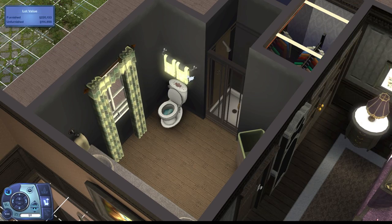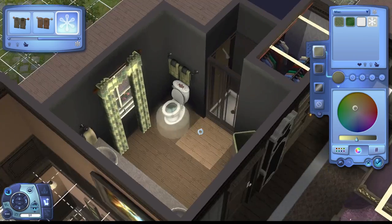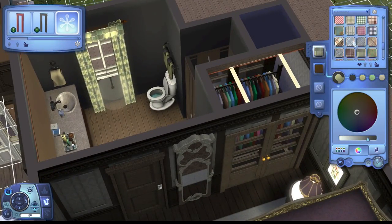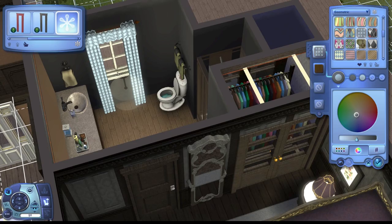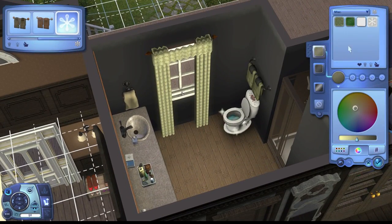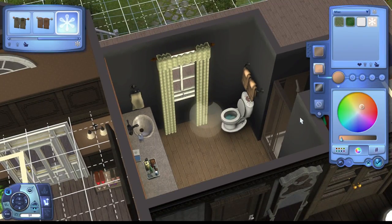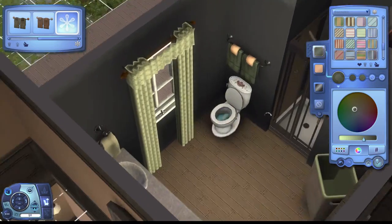But here I'm continuing on with the green theme in this bathroom, and I went with more of a pale green. I'm not sure what kind of green the favorite color was, but there's not a whole lot of different kinds of greens you can select as the favorite color. It's kind of just regular green, so I guess it doesn't really matter that it's pale green rather than Christmas tree green, which I think is what it shows up as when you pick the favorite color.